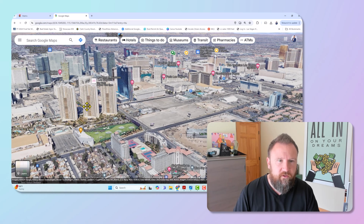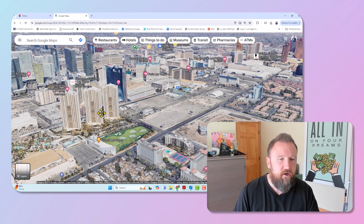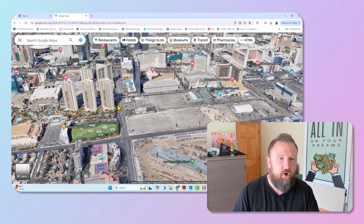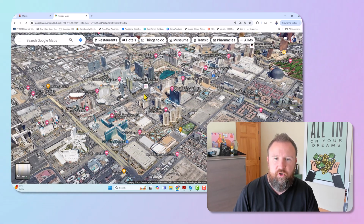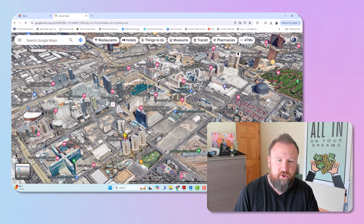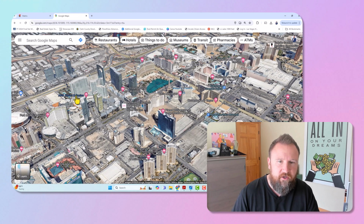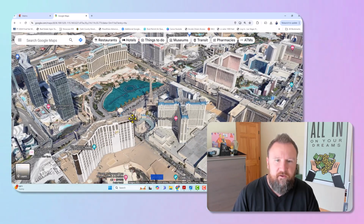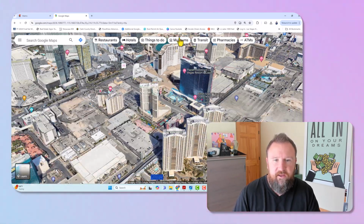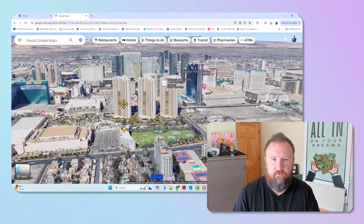If you are familiar with it, I'm assuming you are because you're watching this video, but you have 3 different towers right here. Topgolf is right here. This is Harmon, and this over here is Las Vegas Boulevard. So if I zoom out a little bit more, you can see where MGM Signature is in relation to the Bellagio, Aria Casino right over here, and then the Cosmopolitan, of course, and then Planet Hollywood. So we're right here with Planet Hollywood, and you have Eiffel Tower right over here, and MGM Signature is, boom, right here. 3 towers sitting right here.